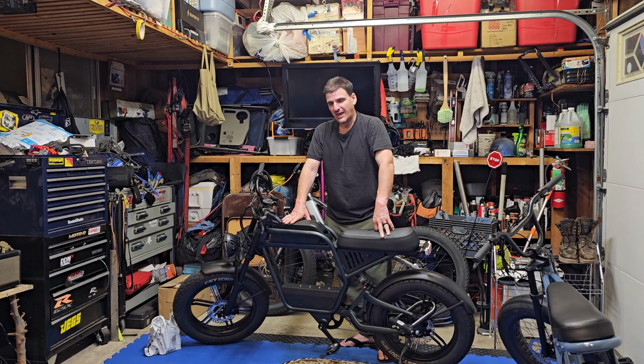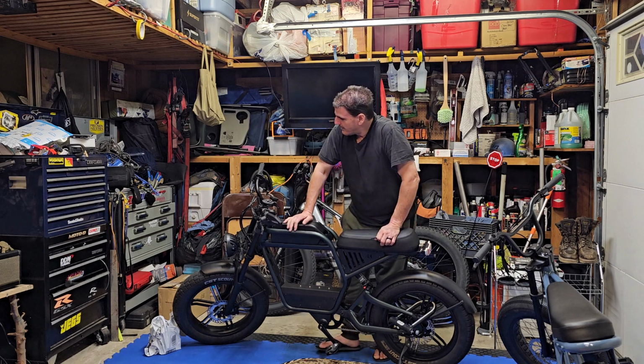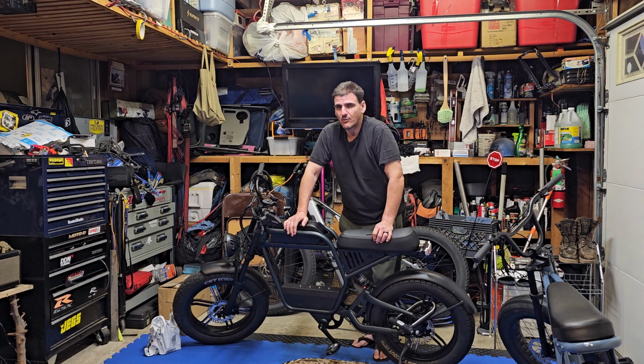I don't plan to run the cage. I just want the battery and the blender. That I will do later on this. I was actually thinking of selling this and getting the Super 73 RX Mojave. I still want that bike. That's a really cool bike.